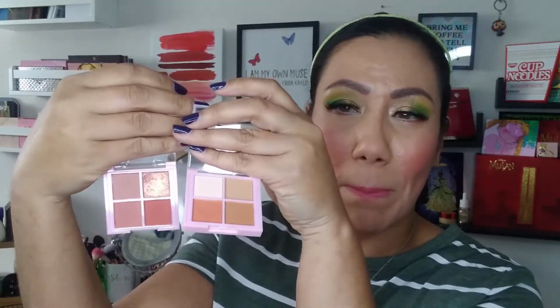So these are like your everyday, neutral palettes with a little bit of a punch. I filmed a full face of Shop Miss A featuring these palettes, and when I put together my look, I used both of them combined together. I also love the fact that the packaging is very small. It's very compact. If you're traveling, you can throw these into your makeup bag. They're not going to take up a lot of space. I have been very much enjoying this formula.